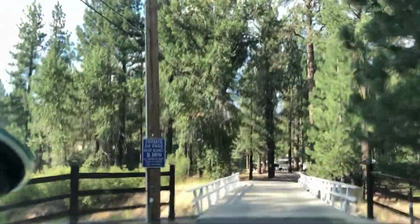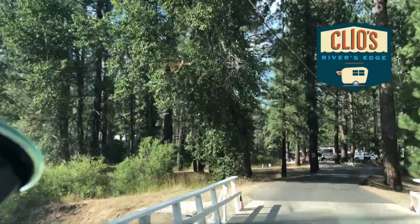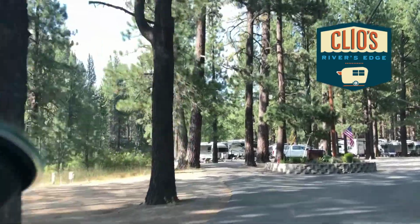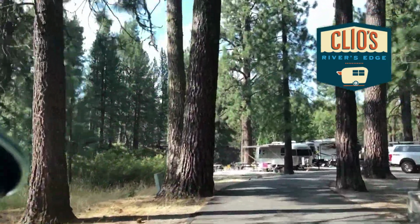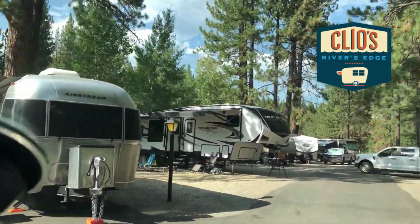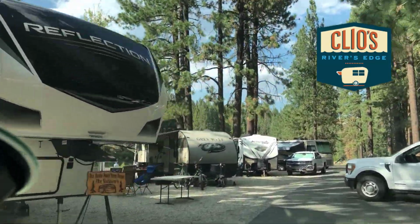For this trip, we were headed to Clio's River Edge. I know it looks like it says Clio's, but all of the local folks will be quick to correct you and let you know it is indeed Clio. Clio's River Edge, it's sitting right there. You can see the South Fork of the American River in the background there.